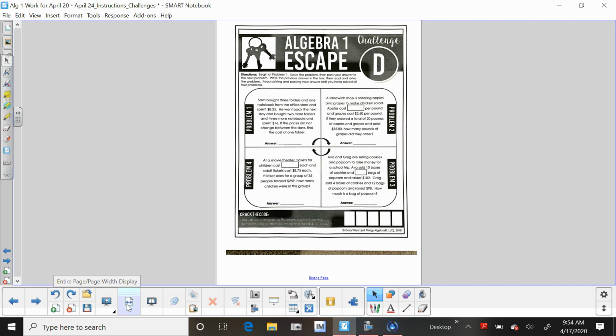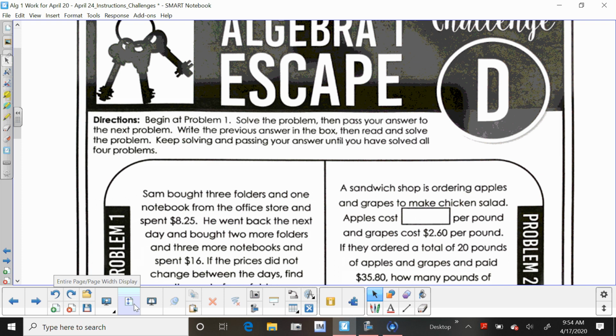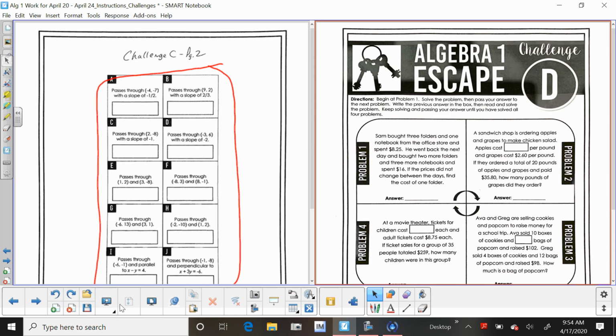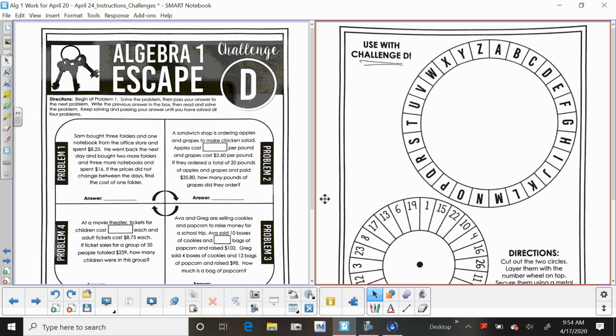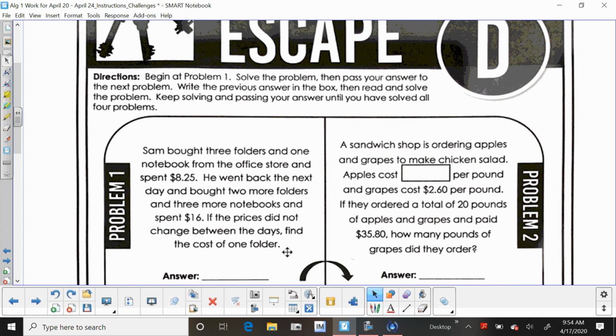Okay, challenge D. It says begin at problem 1. By the way, this is a 2-pager here. Okay, let's look at the first page though. All right. Okay, begin at problem 1 right here. Solve the problem, then pass your answer to the next problem. Write the previous answer in the box, then read and solve the problem. Keep solving and passing your answer until you have solved all 4 problems.